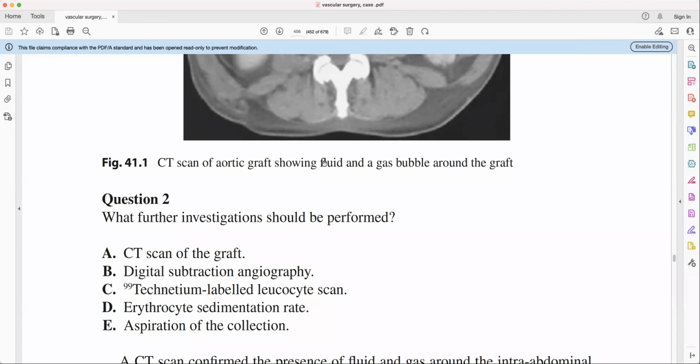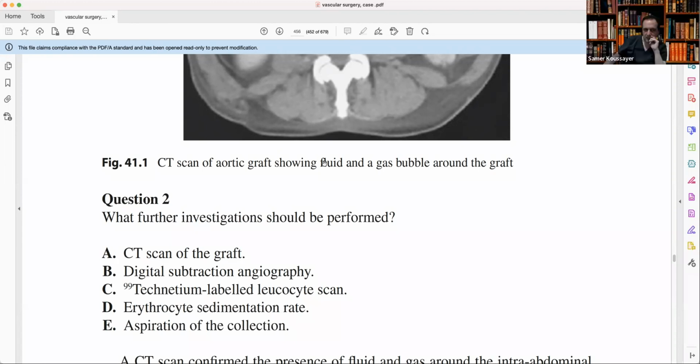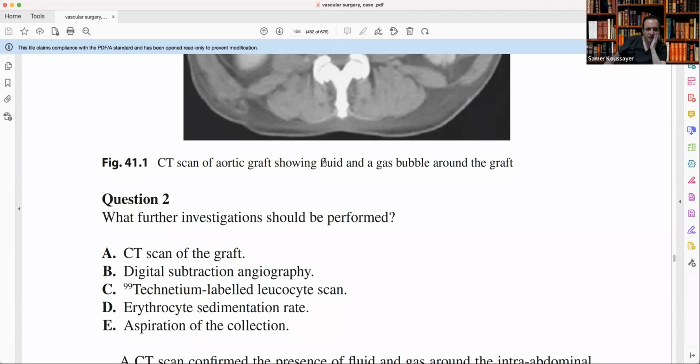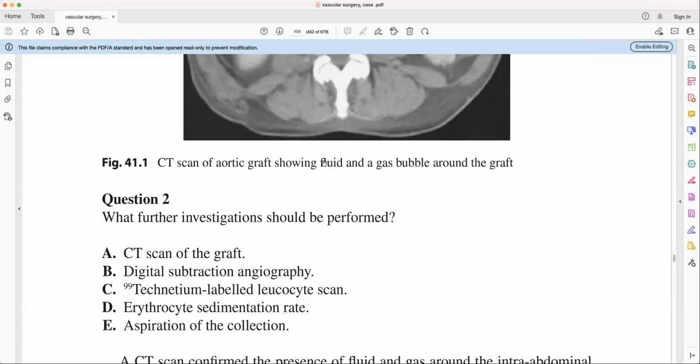What about ESR, erythrocyte sedimentation rate, for the infection? Yeah, this is with the basic labs. What about aspiration of the collection? You aspirated? No, it's very dangerous to aspirate.